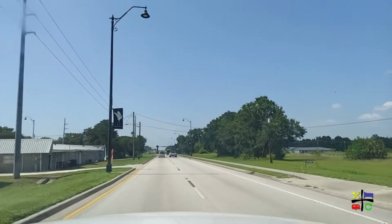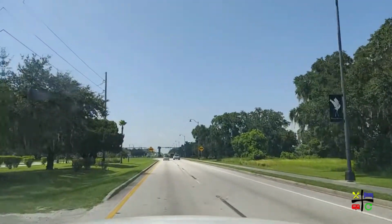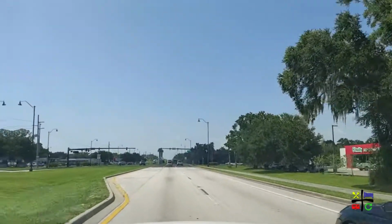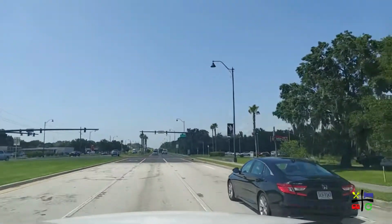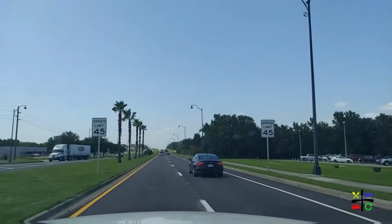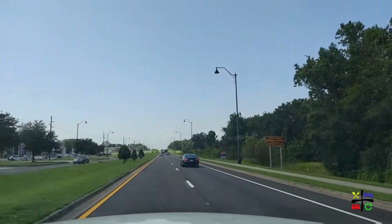A tire place that does alignments and obviously tires and brakes. Oh, there's a sign of Wauchula. That would be a great thumbnail picture. We can do that. Yeah. O'Reilly's is here on the right, as well as the Hardy County Department of Health.